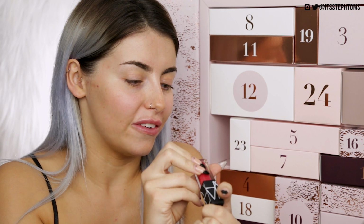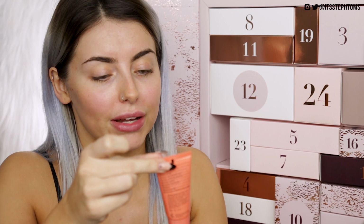The cutest little NARS, what are they called? The Velvet Lip Glide. This one is in Burning Love. Okay, what have we got next? Next up, we have a Nip and Fab Hydrate Dragon's Blood Fix Plumping Serum.